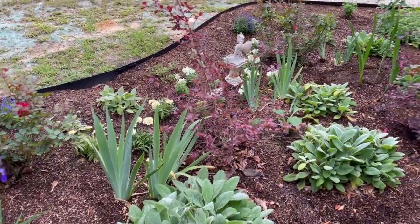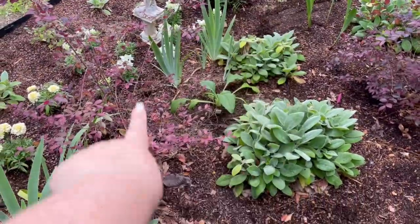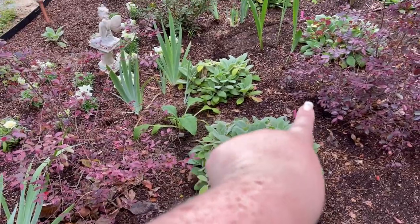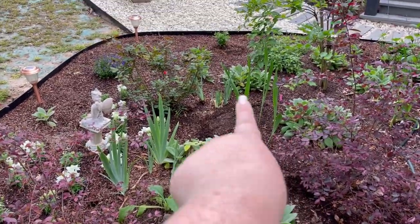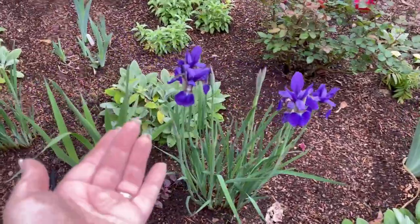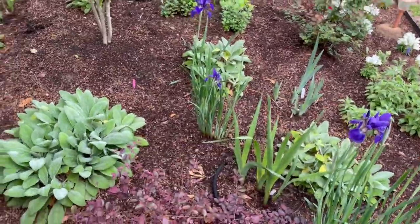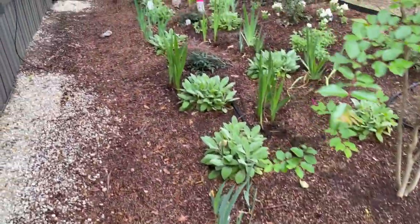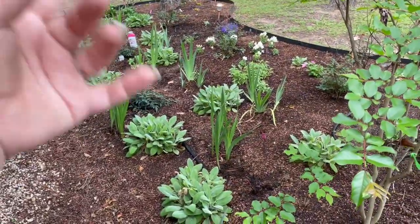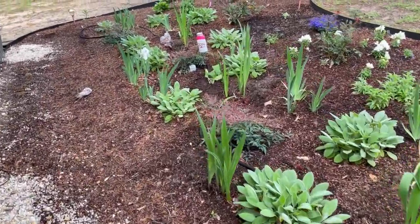You saw that I put a foxglove in this opening between these iris and these lamb's ear. We have another foxglove direct seeded there. Glads, irises, irises. Different kind of iris, but still iris. Glads, iris. Like I said, I want all these different things to be coming up all different seasons and beautiful at the back of the bed.